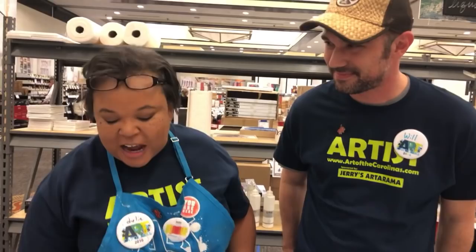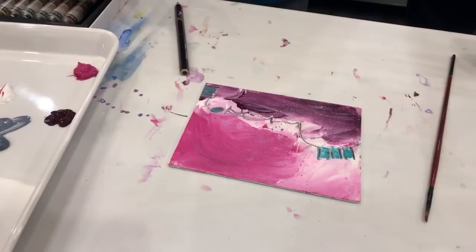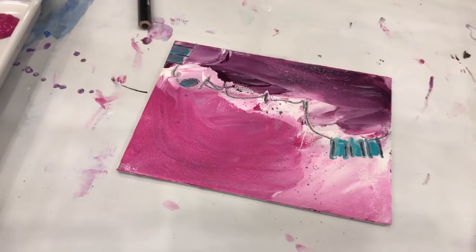So now, just hit a little bit of splatters, and we're going to call this done. Boom. Instant fun right there. We're going to call this done.